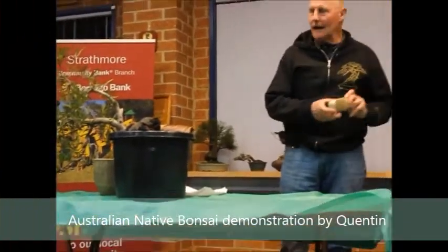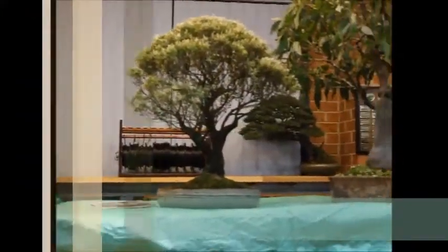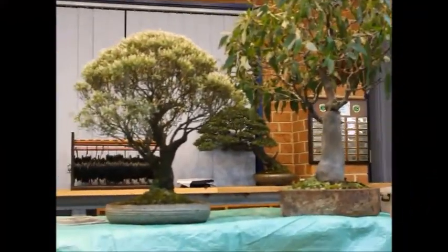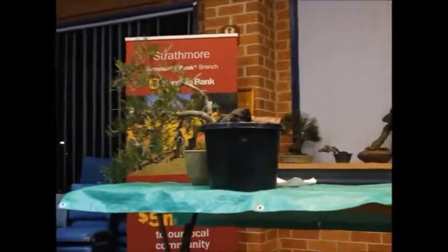One of the, well, let's run through these species. I've tried to give a bit of a rundown of a selection of some of the well-known species that we know as Australian natives, not necessarily as bonsai, but as Australian natives. And we'll start out with the eucalypts.